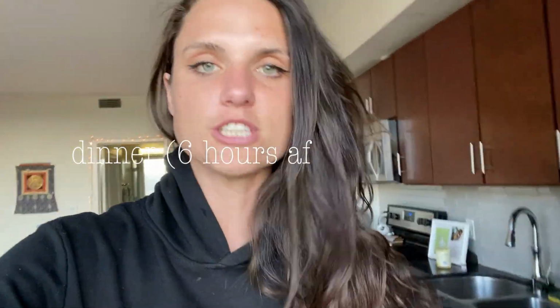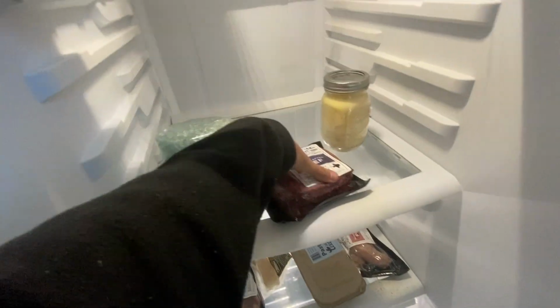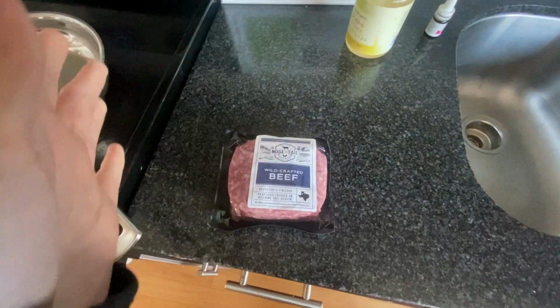Okay, and now it's time for dinner. So with what I was saying earlier, obviously I have ground beef that I already have thawed out, and I'm simply gonna cook it on the stovetop in this steel pan.